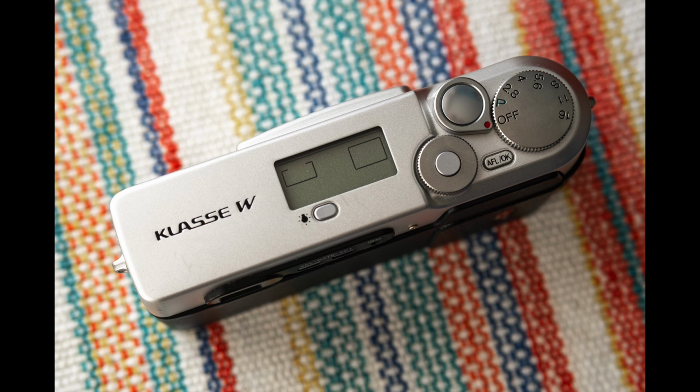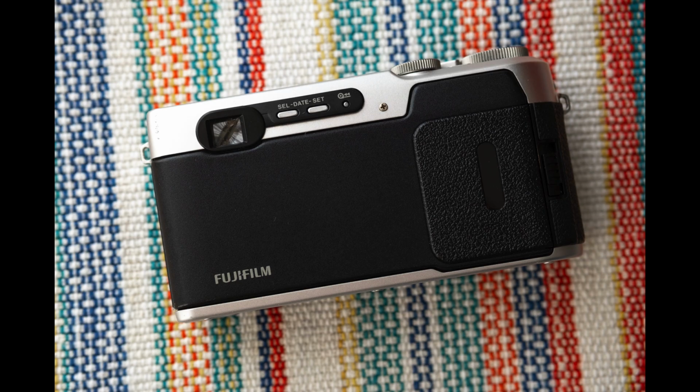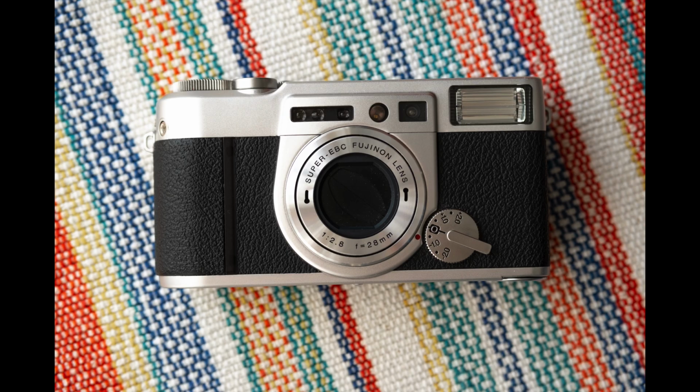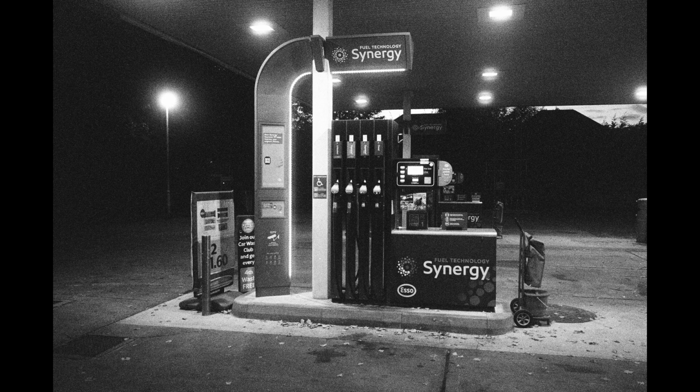I've shown you my Klasse W before, but I'll recap. It's probably my favourite film point and shoot. I love its black and silver look. I guess it's trying to be like one of those cool silver X100 cameras that are trying to look like old film cameras. I think it really pulls off the look.